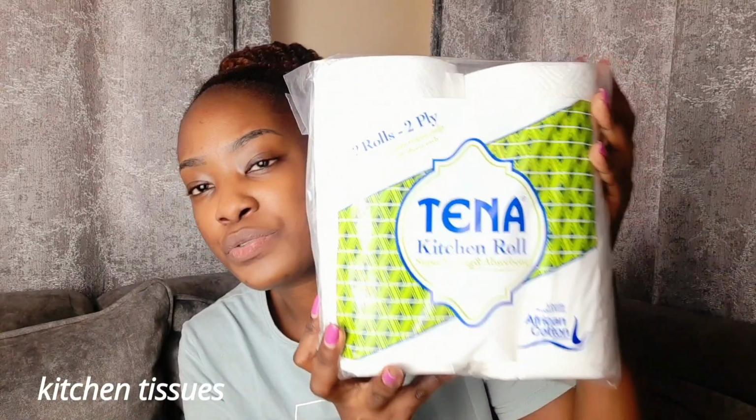And I also bought kitchen towels, the 2-piece roll kitchen towels from Tena. I usually buy the Panda brand, but it was out of stock. I realized that most of the products at the supermarkets are running out of stock. I don't know if it's because of the elections or what. Please tell me in the comment section if you've realized that products are missing on the counters.